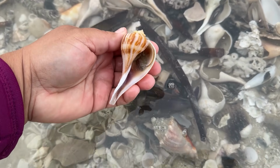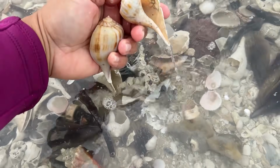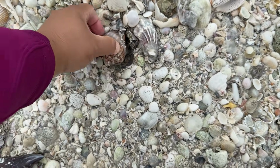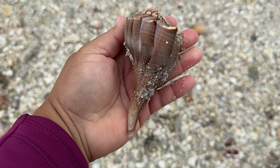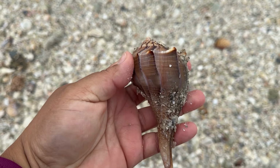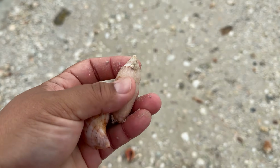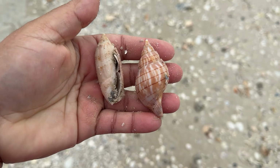Oh, and a gorgeous pear whelk. The other one, not so colorful, but that one's really dark and pretty. Here's a lightning whelk. Yay! Really pretty size and color on that one. Gorgeous. I think, yes, that was the largest one I found on this trip. And here is an olive. Very exaggerated spire swirl on that one. And another banded tulip.